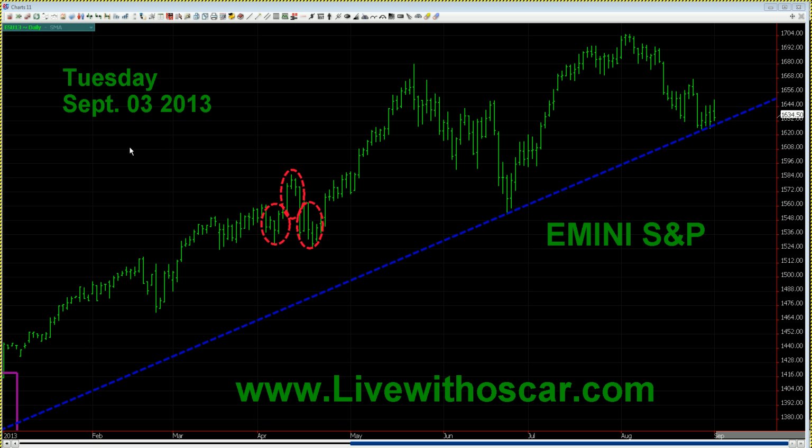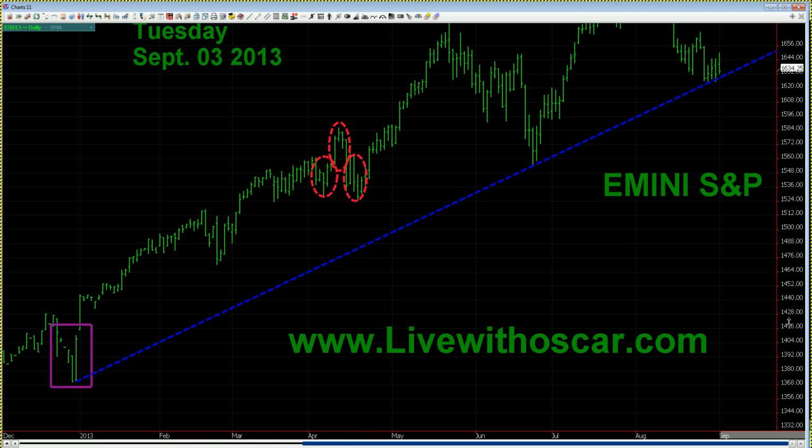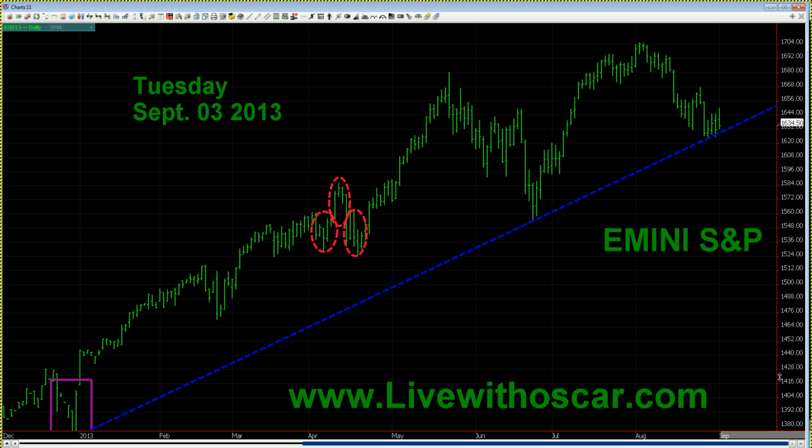Today is Tuesday, September 3rd, 2013, and we are going to look at the S&P, the Dow, the tranny. We're going to look at some new developments that are taking place here on the home front. As you can see, we're looking at the emini S&P on a daily bar. This trend line, by the way, goes back pretty far. Take a look at it. This trend line goes all the way back here and has held quite well.